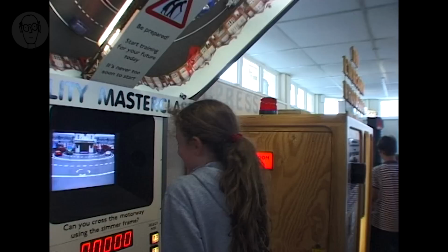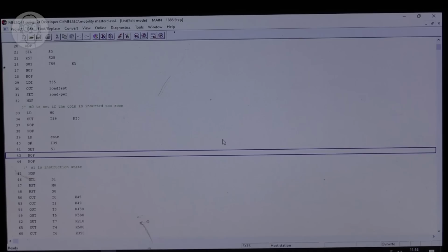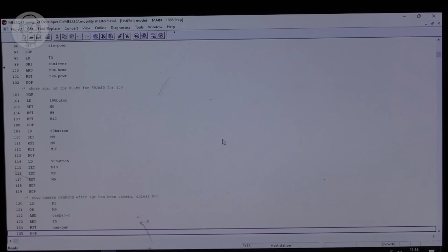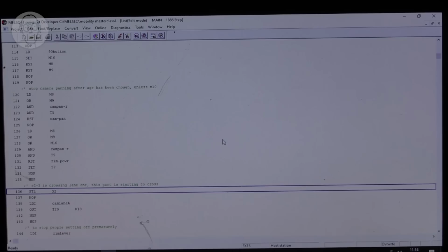So, in Mobility Masterclass, where are we? That is the first state, S1. That is the instruction state. And that's just going to be a fixed length while you're told what to do. So, then you get to S2. And that's when you actually start to cross the motorway. That starts the camera moving when you pull up the Zimmer frame handles. And of course that can go either way. You can get successfully to the other end of that lane, or you can have a crash en route.